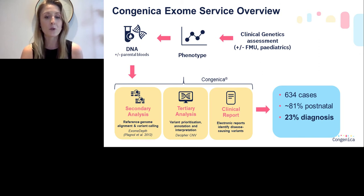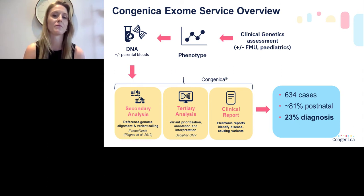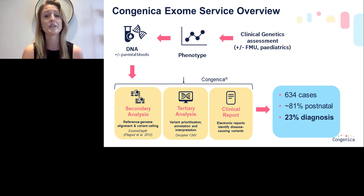Just to say, we do report variants of uncertain significance, and clearly they can represent, for want of a better word, a burden in some ways. So wherever possible, it's good to be able to review those and resolve them either way. I won't be talking directly anymore about the Congenica platform and its capabilities, but some of the cases do show some aspects of what a powerful tool it is in helping us to solve these complex and often challenging cases.